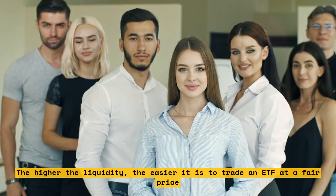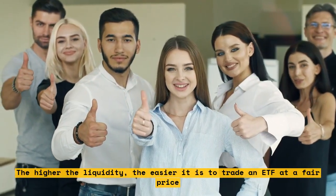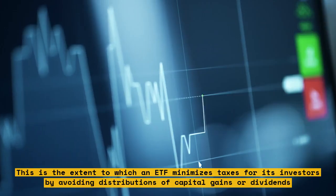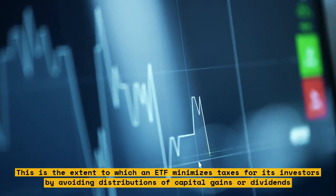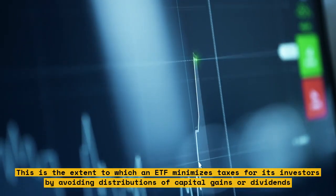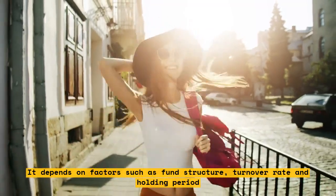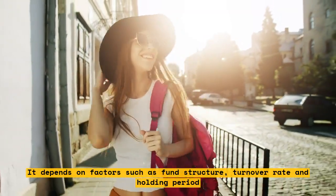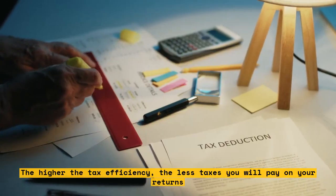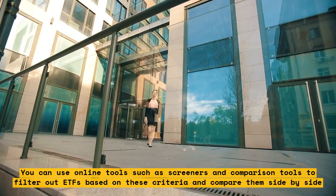Tax efficiency. This is the extent to which an ETF minimizes taxes for its investors by avoiding distributions of capital gains or dividends. It depends on factors such as fund structure, turnover rate, and holding period. The higher the tax efficiency, the less taxes you will pay on your returns. You can use online tools such as screeners and comparison tools to filter out ETFs based on these criteria and compare them side by side.